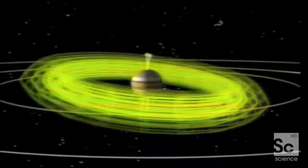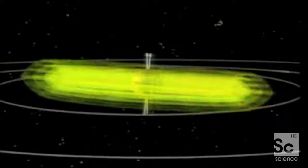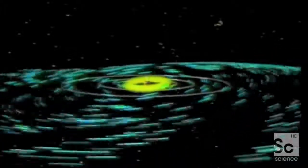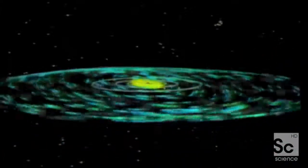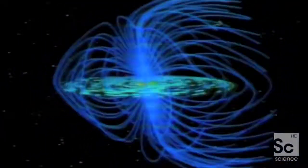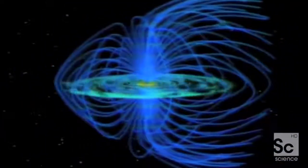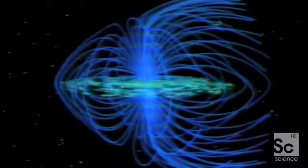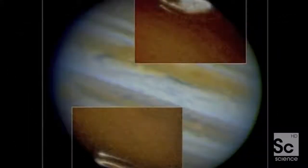This donut-shaped zone buzzes with electrified particles. But Jupiter's magnetosphere stretches much farther. After the Sun, it's the biggest entity in the solar system. And where the solar wind funnels toward the planet, auroral halos display around the poles as charged particles interact with the upper atmosphere.